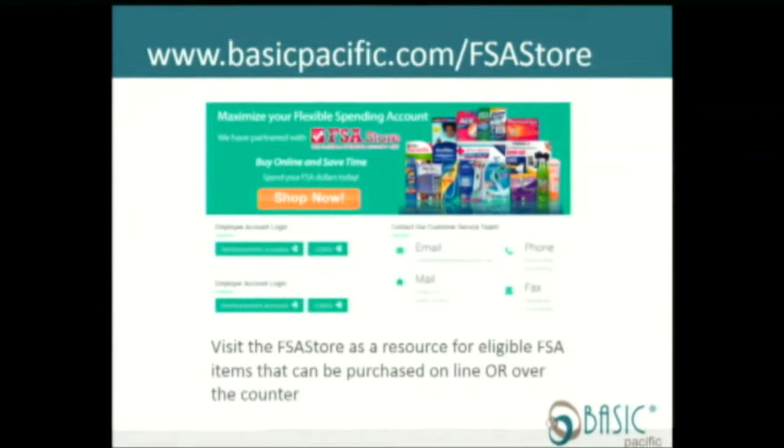Online through Basic Pacific, you can also go to FSA Store. This is a great third-party resource for you to not only look up over-the-counter items that may be eligible for reimbursement under the Health FSA, but they also have an extensive list of eligible items under the Health FSA for treatments you might not be aware of.